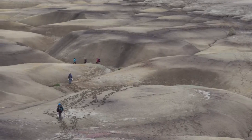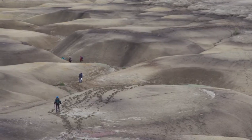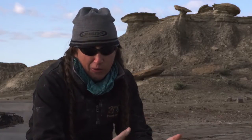We're looking at the fossil record for many, many different reasons. There's so many reasons to look at it. One of the most basic things that people are looking at right now is how did animals respond to climate change in the past? How could we predict that they're going to respond in the future? That's pretty much the hot topic right now, is how can we inform what's going to happen in the future?